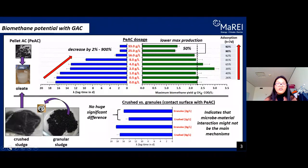Now, when we checked crush versus granules to see if contact surface time between the material and the sludge is important, we didn't really see a huge difference. Now, this could indicate that the microbe-to-material interaction might not be the main mechanism. On to the next slide, please.